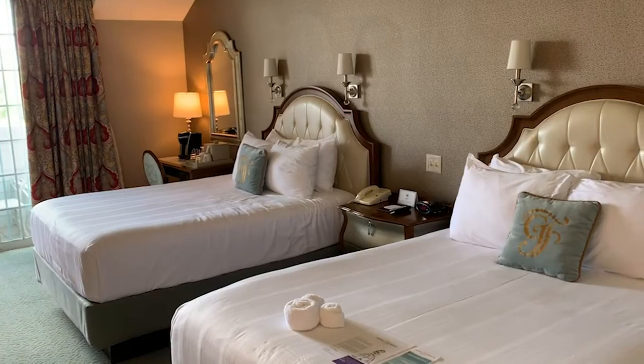But okay, so we get up to the room. Put my magic band to the door, it works fine. Put mom's to hers, doesn't work at all. So okay, we come in here. I'll tell the rest of the story in a second. Let's take a look at the room.